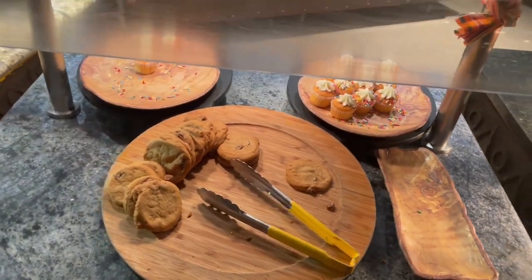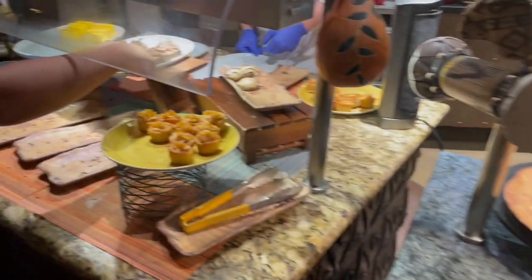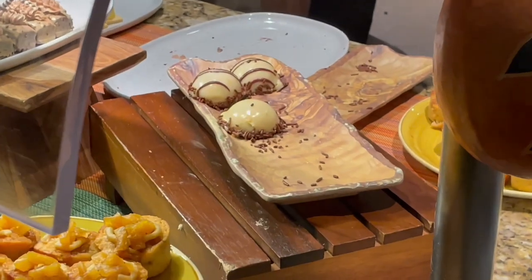And then for dessert, they do the famous zebra domes. Now, you can actually buy the zebra domes from the quick service at Animal Kingdom Jambo House, called the Mara, but you can also get it as part of this buffet as well.